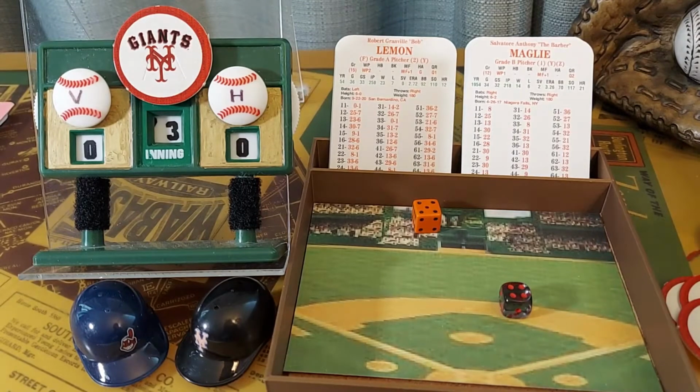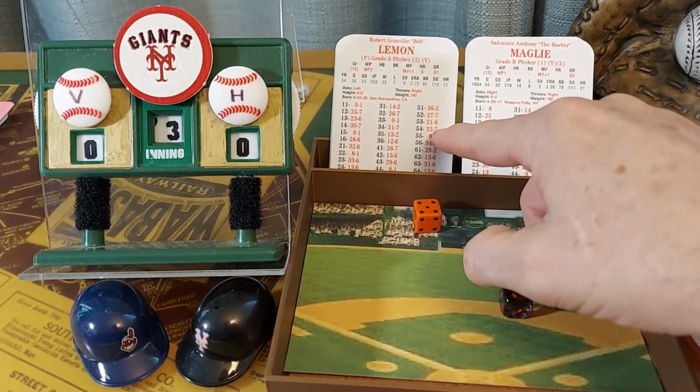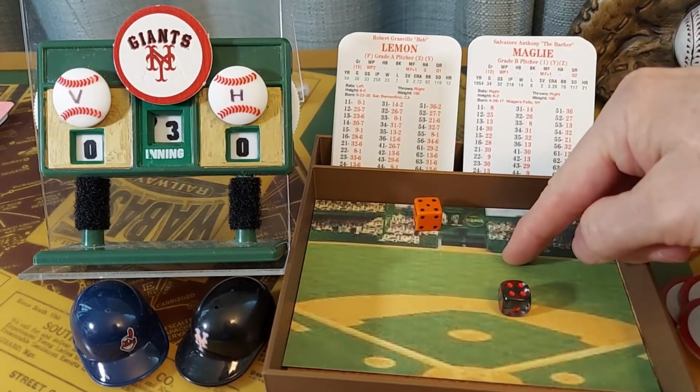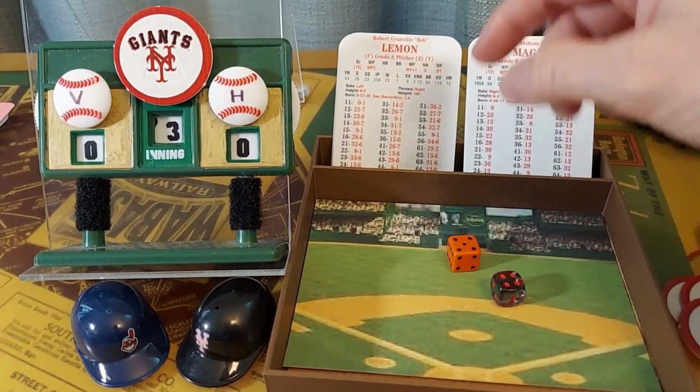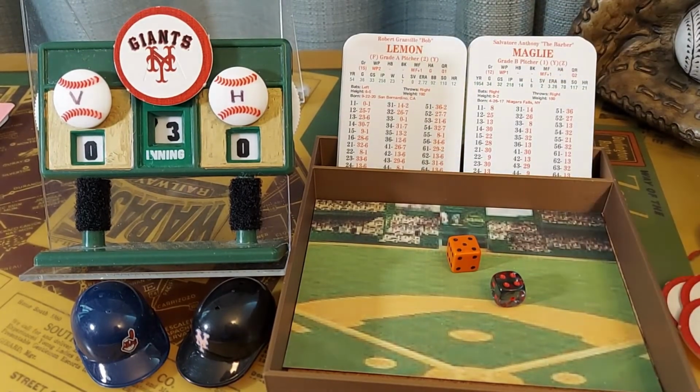Ooh, 54, 55 would have been a home run. 54. It's a 50. Oh. Yeah. 45. I'm reading that backwards. 45 is a double for Bob Lemon.